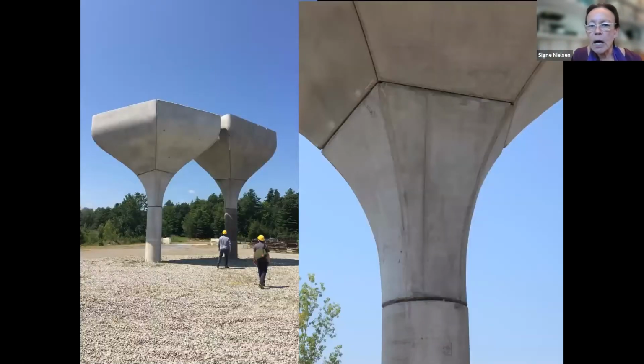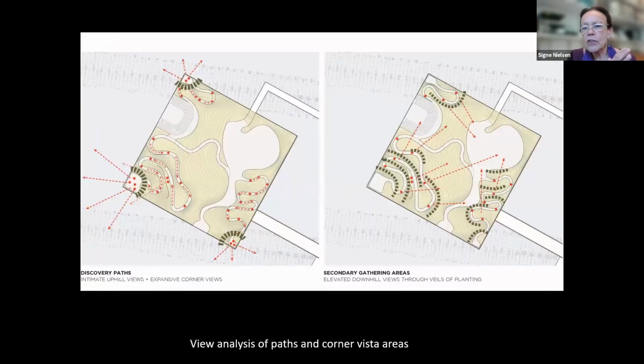We did some mock-ups looking at color, whether they should be white or whether they should be sort of regular cement color. Then this I thought I would show you for views, because it shows you that from lower elevations as you walk around, you get internal views, and then from higher elevations you get these outward views. So that was a great deal of the thinking.